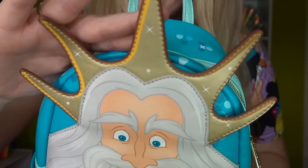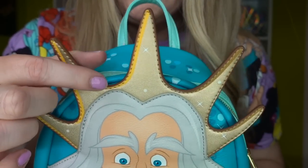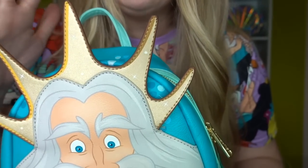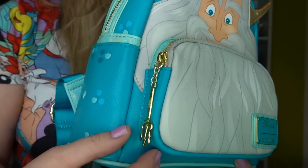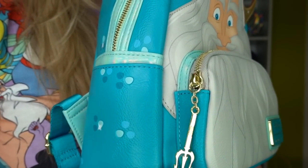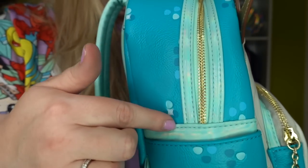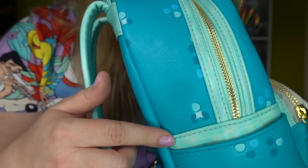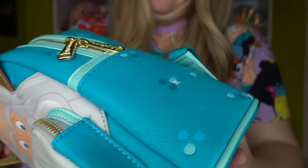First of all, his crown. But look, it's got little, I call them second star to the rights, but little sparkles that are painted on, which is so fun. Look at his kind eyes. Excuse me, is he being kind? Then we have the trident. Look how stunning this lining is. So it's got a holographic teal with gold hardware.